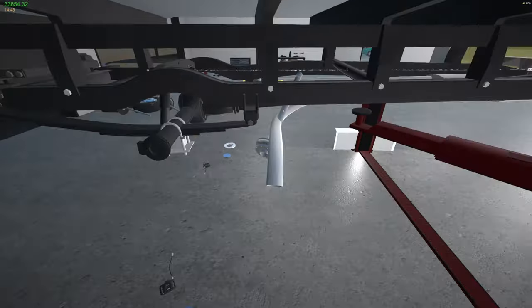This is for the NIV, but it's a 4-bolt. I don't think that is going to work. There's some more under here. Let's see if we can scooch this stuff out of the way. What is this? Another 4-bolt for the NIV. Okay. What else do we got in here?